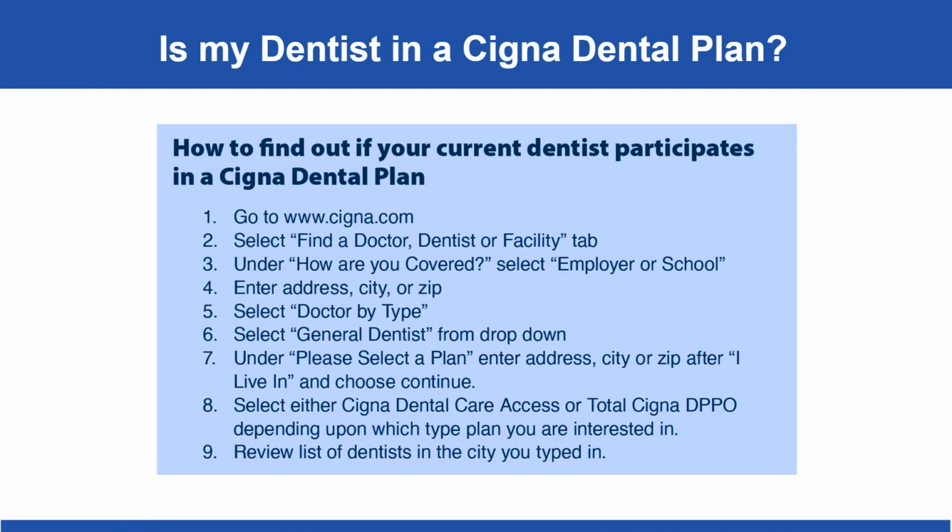To find out if your dentist is in a Cigna plan, go to www.cigna.com. Choose the Find a Doctor, Dentist, or Facility tab. Under How Are You Covered, select Employer or School. Enter the address, city, or zip code. Then select Doctor by type. Select General Dentist from the drop-down.